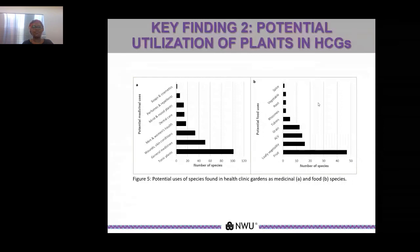And we deliberately picked out the medicinal and the food ecosystem services here. If we look at the first part, which is the potential medicinal uses, we can see that plants used as a tonic were the most abundant, followed by those used to treat general ailments, and we also categorized those as general medicine. On the right, where we're looking at species that are useful as food, we can see that fruit species were the most abundant, followed by leafy vegetables, as well as African leafy vegetables.